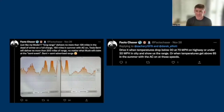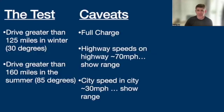So what I did is a control test last November along the same route, and those postings were in a previous video. But the long and the short of it is, I did the 250-mile round trip no problem with about 40 miles to spare. So we'll see how we do today. But just to set the conditions, he's saying the car will not go more than 160 miles in summer with the AC on and temperatures above 85 degrees. So for the test, I'm going to drive greater than 160 miles in the summer when it's greater than 85 degrees out. I'll have a full charge on the car.